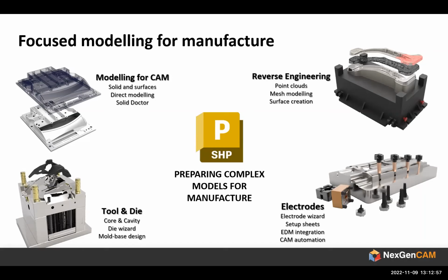A lot of times this isn't something that we handle in the engineering department due to its complexities and the need to know the intricacies of the CNC programming workflows, right, out at the shop floor level. So PowerShape really lends to the ability to do this, coupled within PowerMill.